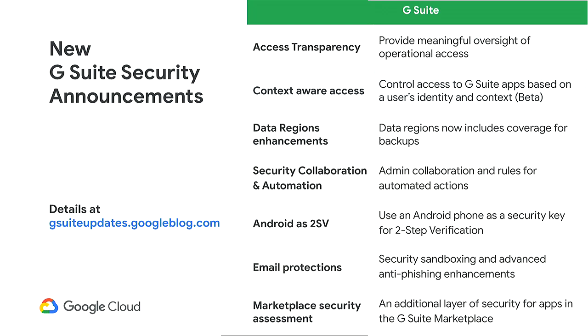Context-aware access just entered beta. This allows you to control your users' access to G Suite resources based on the identity and security posture of their device. And access transparency allows you to see which Googlers are actually taking action on your users' accounts when they're responding to support calls. This is something many of our customers have asked for so that we can show you that we're taking good care of your data for compliance reasons.